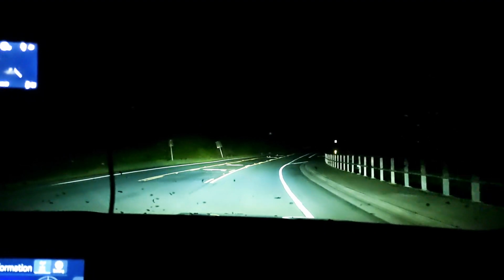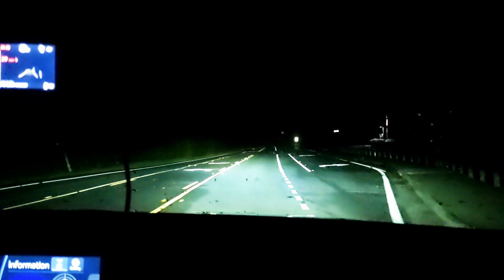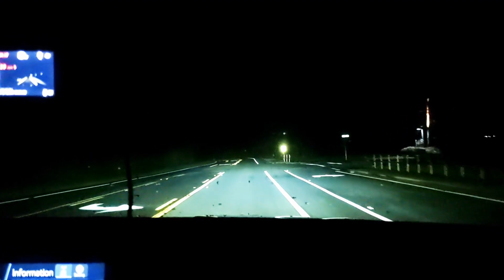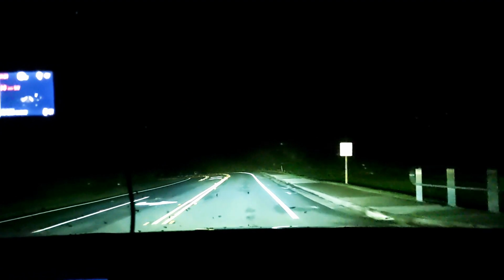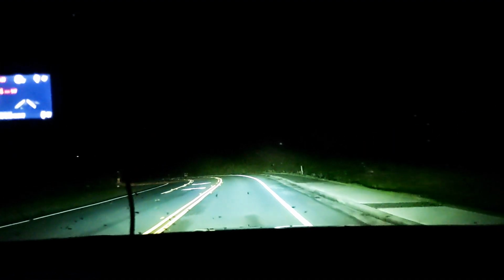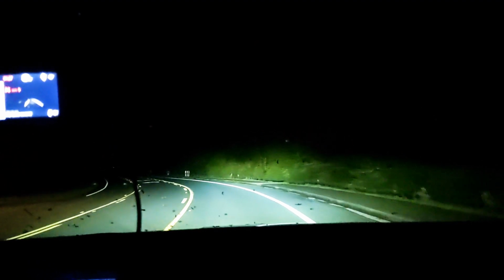Since it's pretty dark out, the high beams are on right now, and as you can see, it looks quite good. The projection is pretty good on these headlights. Definitely a huge upgrade compared to the previous generation Highlander.